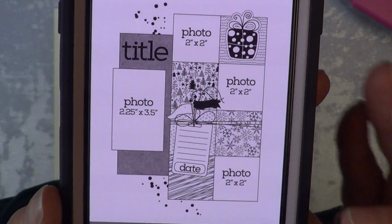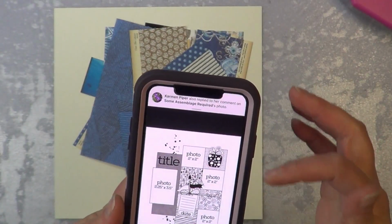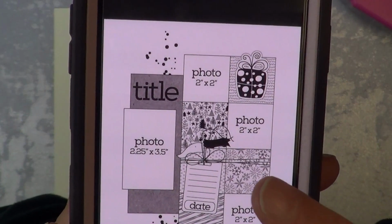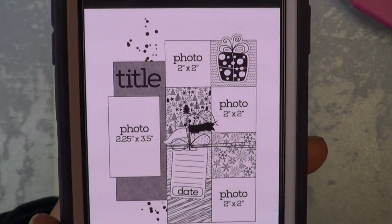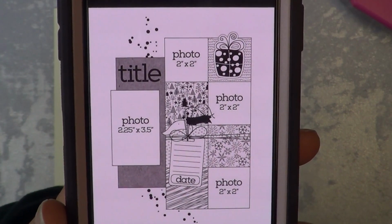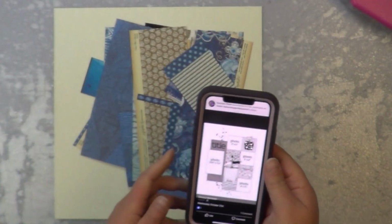Here is the sketch. For today, it is Christy's sketch challenge still going on. And today, it is kind of like a grid pattern, if you guys can see that. Let me back up. Oh, sorry. Alright, it's kind of like a grid pattern, a little bit of splatters going on, things like that.